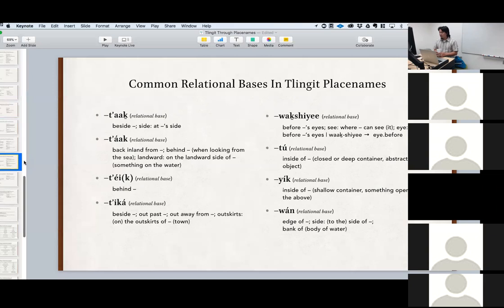And then yik, we talked about, is a shallow container open to the above. And there's a few things, you know, so the river is a big thing that you yik into. When you get into bodies of water, it gets a little different. One is the edge of something, especially a body of water.